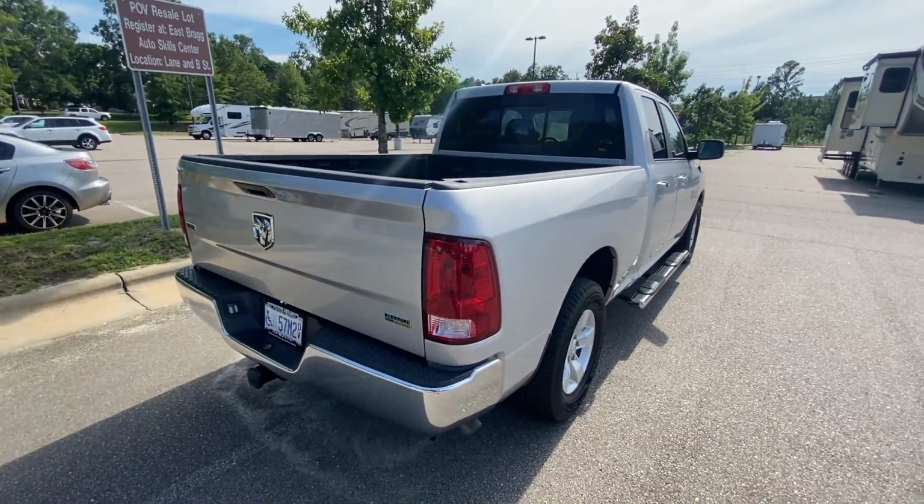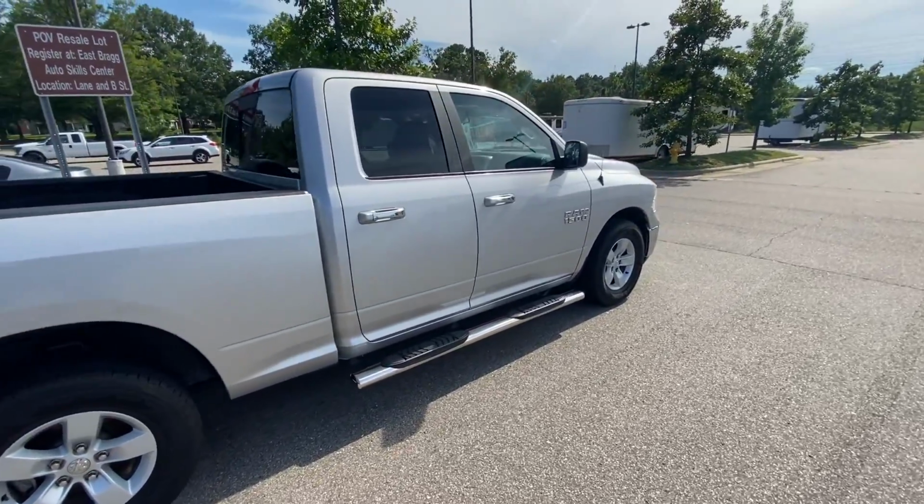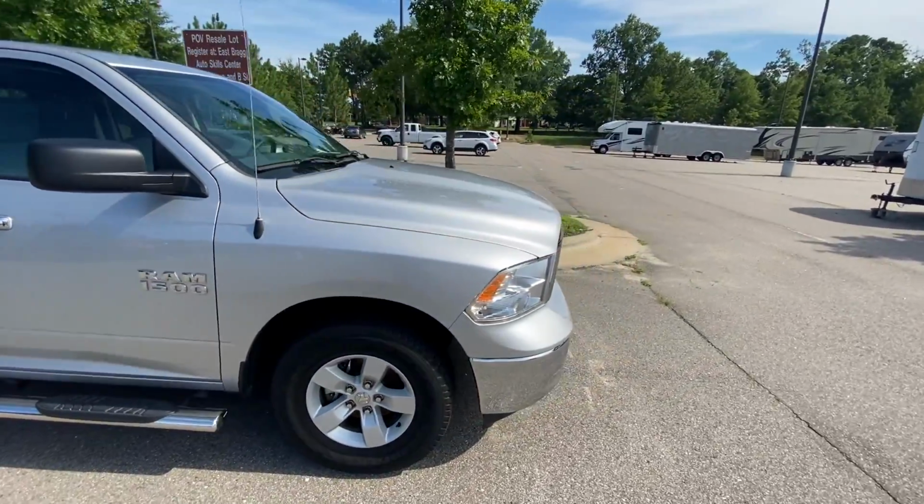This Dodge Ram is for sale. Let's take a look at this Dodge Ram. Ram 1500 in the house.